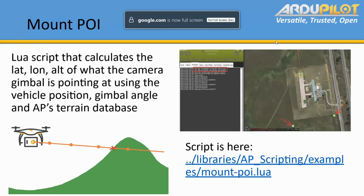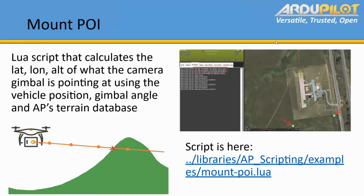Okay. So another kind of cool thing that we've done recently is the Mount POI Lua script. This is just a simple example of one basic feature that somebody asked me for that we can now do now that we've got all these extra controls. Basically, the point of Mount POI is that it tells you the lat long altitude of what the camera is pointing at. The reason it can do that is because ArduPilot knows the position of the vehicle, it knows the gimbal angle, and it knows the terrain, not just the terrain underneath the vehicle, but the terrain out to as far as you want.